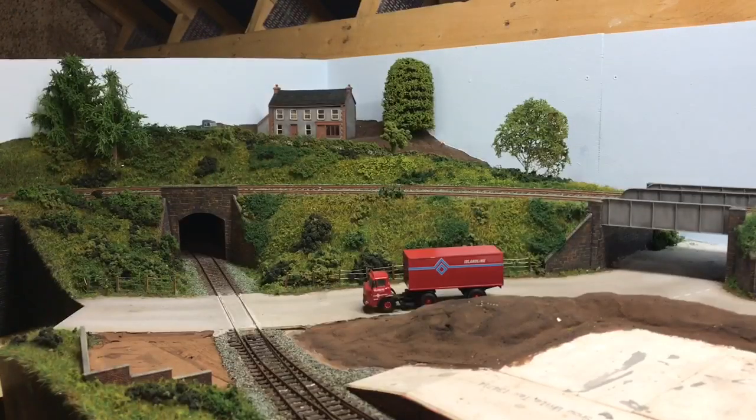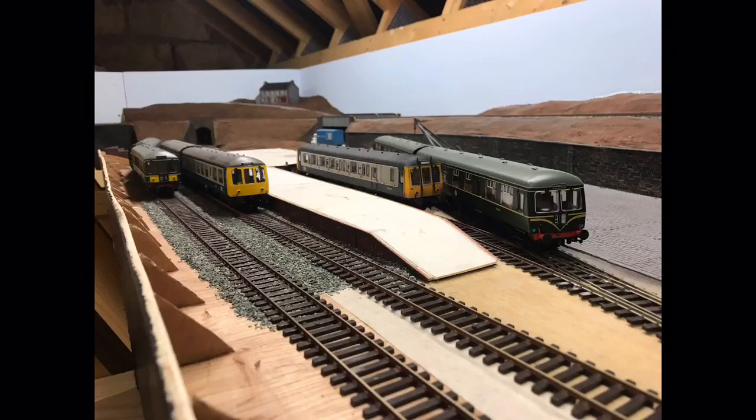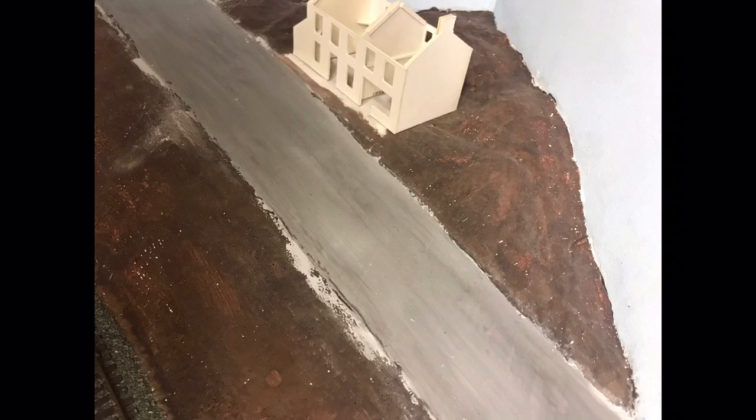One of the main goals of this year would have been to get some of the greenery in place on the layout. If you remember way back in January, this whole area would still have been plaster cloth and just a painted brown surface. And like I say, this was a priority for me to get at least this section greened up to a level that made running trains through it a little bit more realistic.